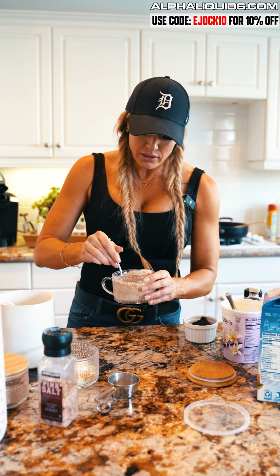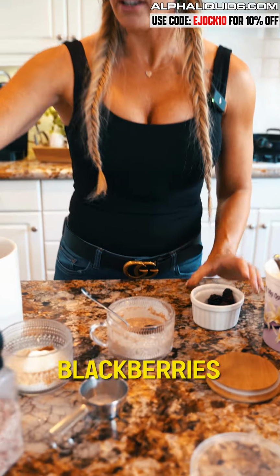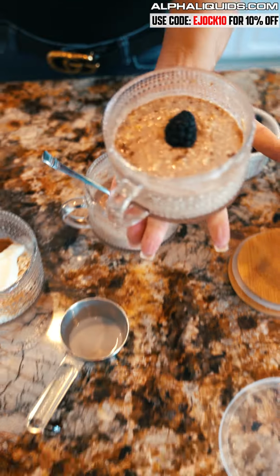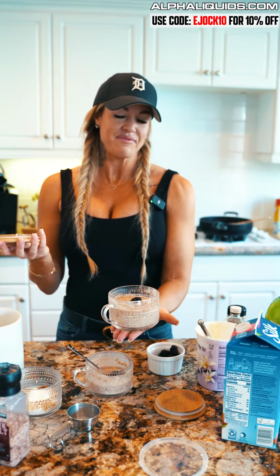And then we like to do a little bit of fruit just for the additional nutrition. So you can do blackberries. Ryan really likes blackberries or strawberries. But this is what the end result looks like. And there you go. This one's been soaking and it has a little bit more of the carbs for him. All right, meal prep 101.